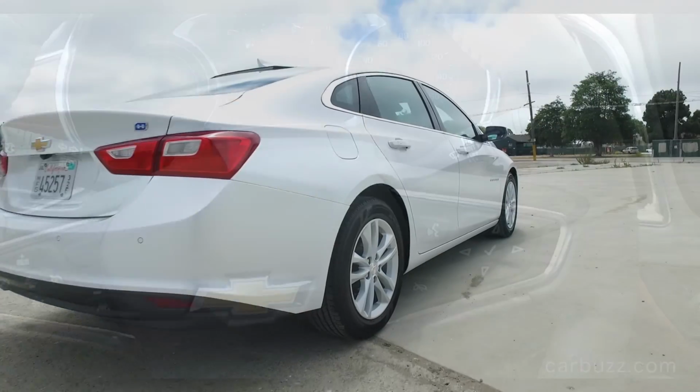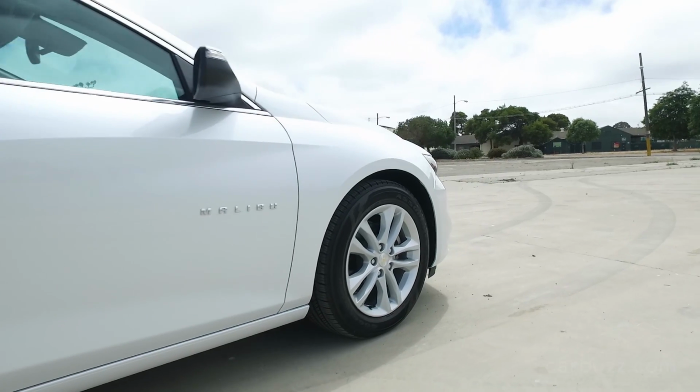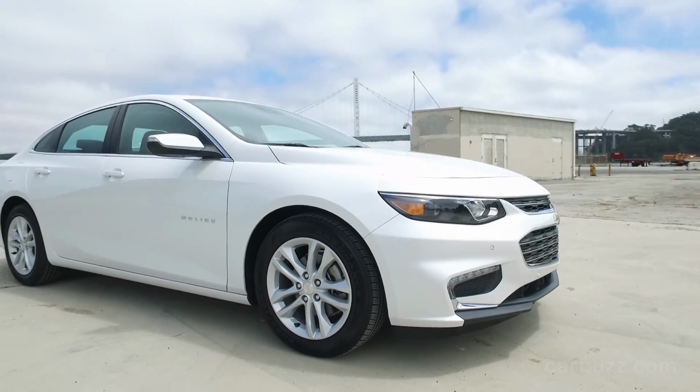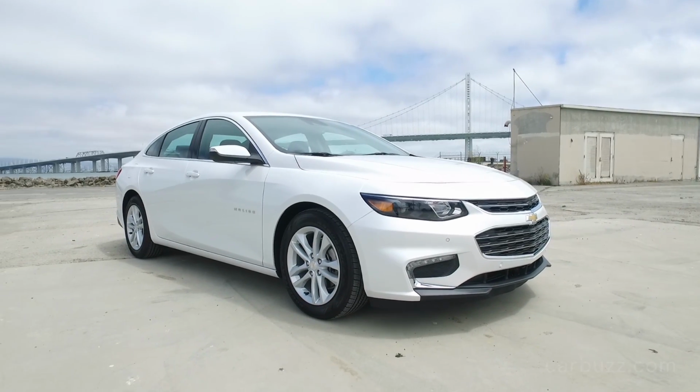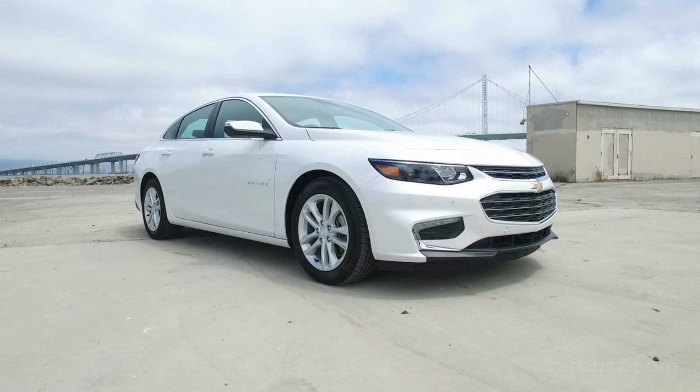The reason being is the moment it was launched, Chevrolet realized it was just not competitive against the likes of the Ford Fusion, the Hyundai Sonata, and the Kia Optima, as well as the Honda Accord and Toyota Camry. So it went back to the drawing board, and this is what it came up with.